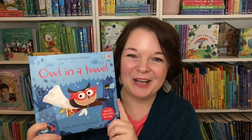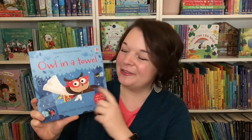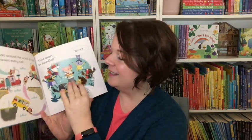in your house. Owl in a Towel is the newest addition to our phonics series. This book is adorable, and whether your child is learning to read and working on phonics or just loves a good story, this is a great addition to your home. It is a very cute story of an imaginative little owl who thinks he's a superhero and ends up getting to save the day after all.